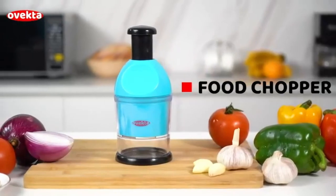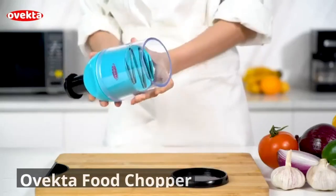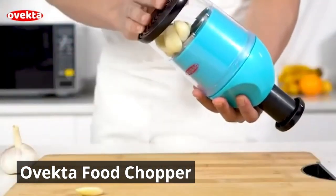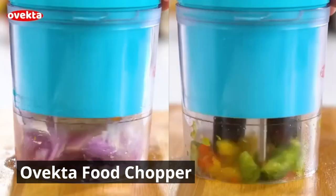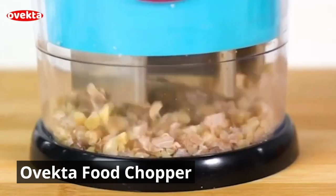Now, let's move on to the Ovecta Food Chopper. Chopping ingredients can be time-consuming, but this gadget takes care of that. With its sharp stainless steel blades and easy-to-use design, the Ovecta Food Chopper makes chopping a breeze. From onions to herbs and nuts, it can handle it all. Save precious time in the kitchen and achieve perfectly chopped ingredients every time.